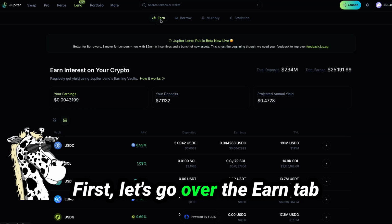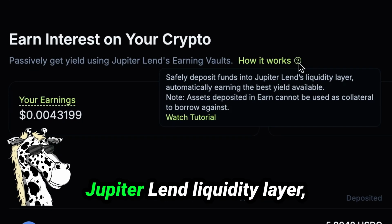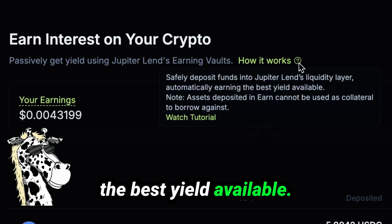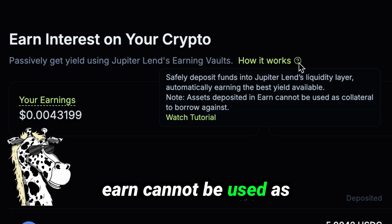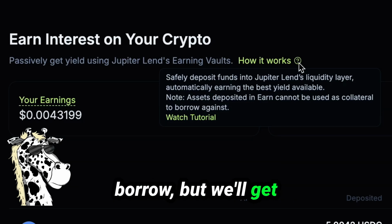First, let's go over the Earn tab. And how it works is safely deposit funds into the Jupiter Lend liquidity layer, automatically earning the best yield available. And this is an important thing. Assets deposited in the Earn cannot be used as collateral to borrow against. So that's the other tab, Borrow, but we'll get into that in a second.